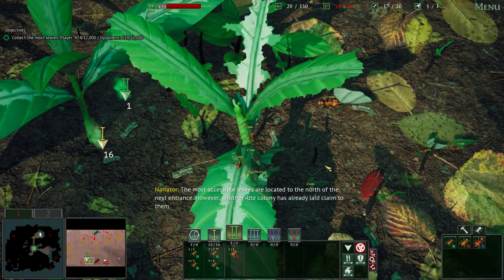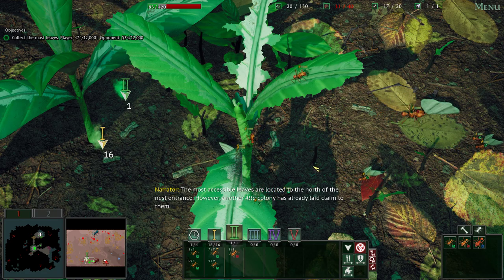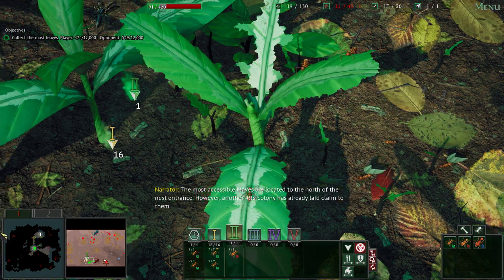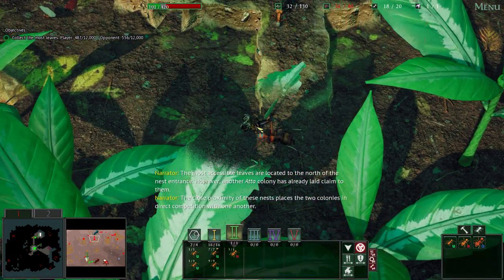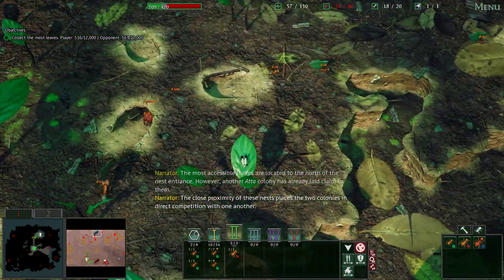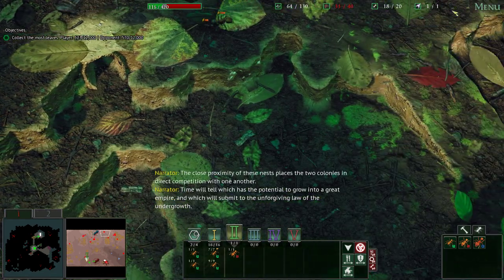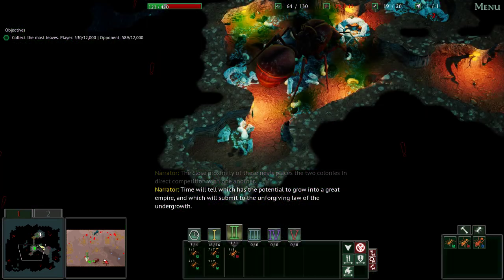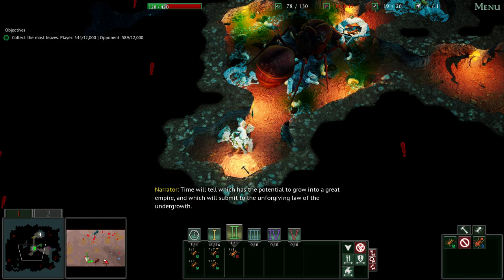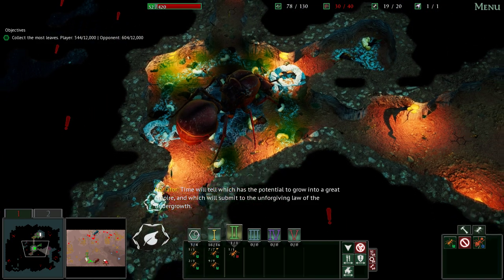The most accessible leaves are located to the north of the nest entrance. However, another Atta colony has already laid claim to them. The close proximity of these nests places the two colonies in direct competition with one another. Time will tell which has the potential to grow into a great empire, and which will submit to the unforgiving law of the Undergrowth.